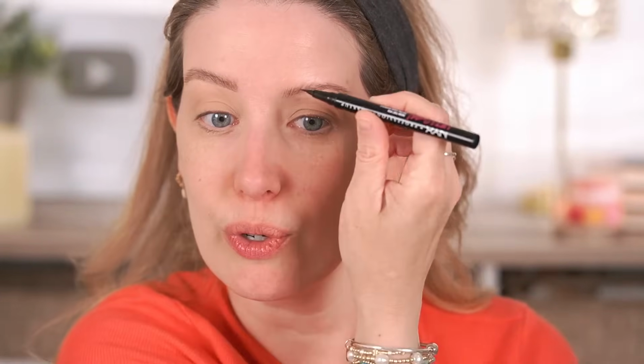And I think just drawing that line on the bottom of where I want the brow to go is so helpful. It just kind of acts as a guide. And I don't like to draw a line along the top. I like to keep that kind of fluffy so it's a little bit more natural looking. But if you look at the difference between the two, I just filled in a little bit more, made it slightly thicker, but it still looks very natural overall.